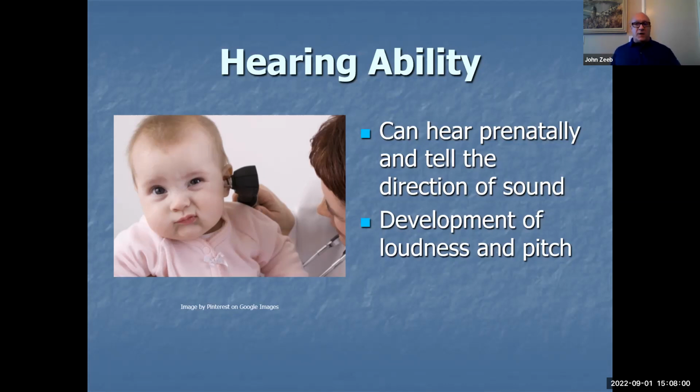Some other studies are showing that they prefer higher pitched sounds compared to lower pitched sounds, and also may even prefer their own mother's voice compared to other women. Well, that would make sense. If they can hear in the womb, they're probably used to hearing mom's voice, obviously very often, and become familiar with the vocal patterns of mom. And so that would sort of explain why they would do that. Once again, it's just more evidence that they can hear in the womb.